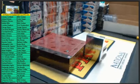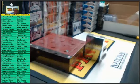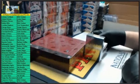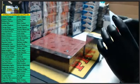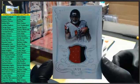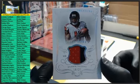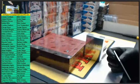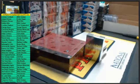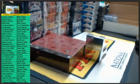19 of 25 for the Atlanta Falcons, two-color patch, Julio Jones. Forget it, guys. NT Baseball, fill her up. Triple Materials, number 83 of 99 for the Lions, Eric Ebron.